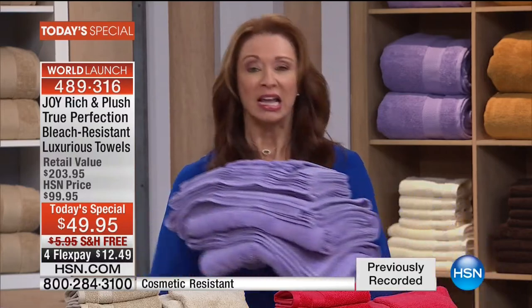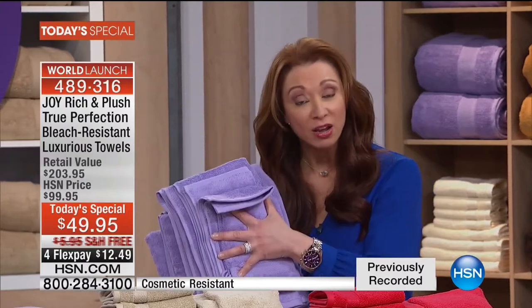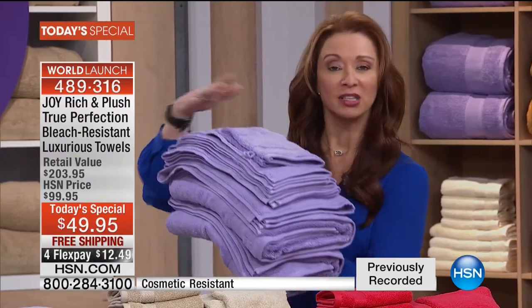Anywhere else in the world, towels are sold a la carte, and you know that's true. You go to any superstore, any big box store, your high-end department stores, they're not giving you an entire bathroom makeover, especially with quality like this for basically $5 a piece. So it is everything, your entire bathroom makeover.